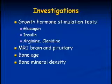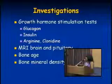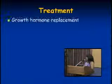The other thing in older children is to look at a bone mineral density, and that looks at how strong bones are. I've heard about osteoporosis in older people. Well, children who are growth hormone deficient can get osteoporosis.